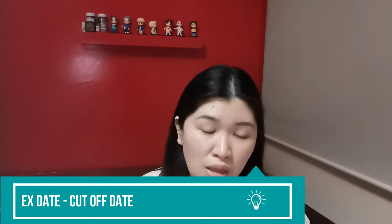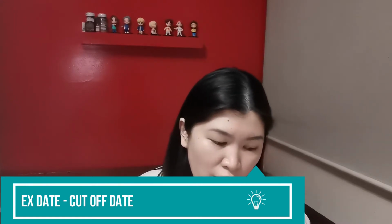So, on this X date, so if you invest prior to the X date, so kasama pa yung unit dividend na maa-accrue on your fund. Pero kung after na ng X date, so wala nang unit dividend na makukuha.